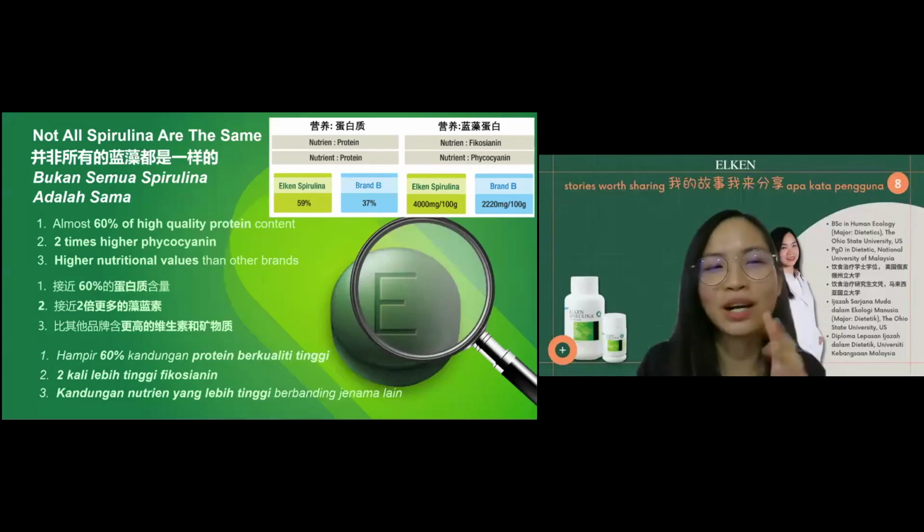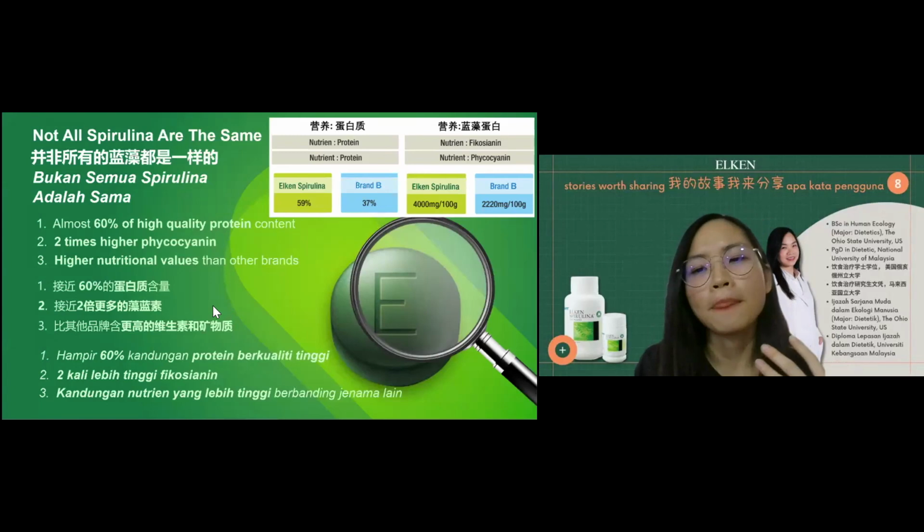And besides that, ELKEN spirulina is extraordinary in that its protein content is 20% higher than other spirulina products in the market. And so most of the spirulina products have protein content of less than 50%. So this also indicates that more than half of the ELKEN spirulina's contents are made up of proteins. Its phycocyanin content is also 2 times higher as compared to other spirulina products. It also has high nutritional values, vitamins and minerals in comparison to other brands, particularly vitamin E and beta carotene.